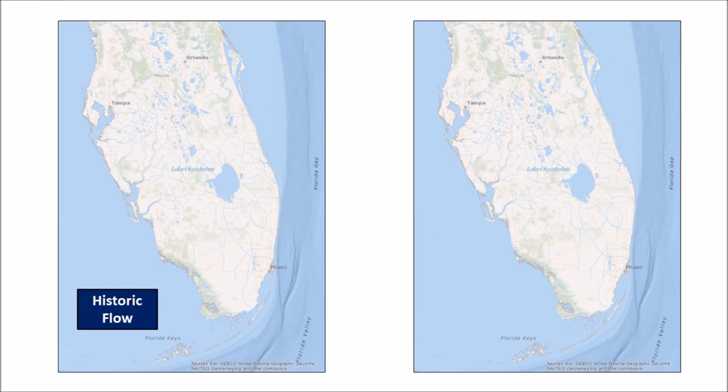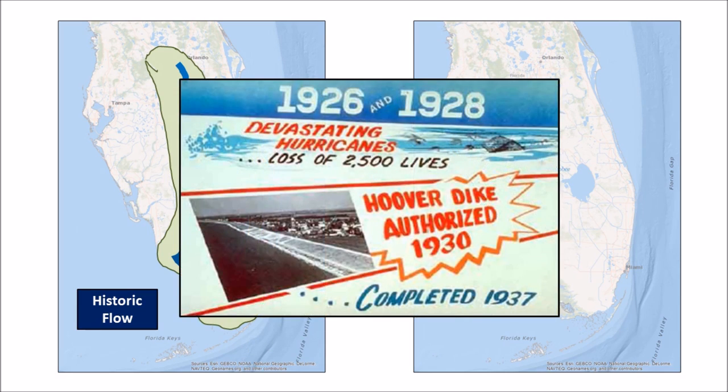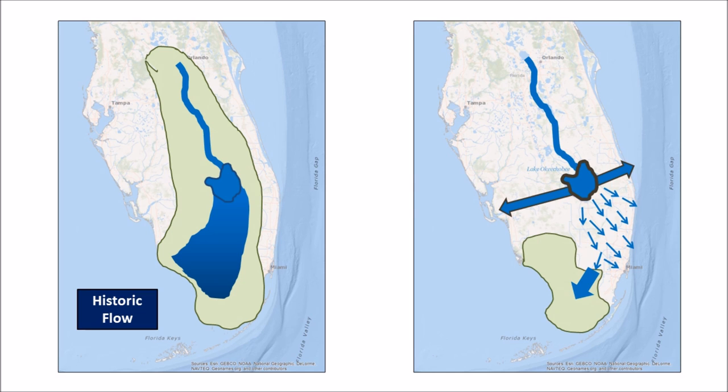Historic flow in South Florida was from Lake Kissimmee, and Lake Kissimmee would flow south, and it would then end up in Lake Okeechobee. And then Lake Okeechobee would flow south, but when the hurricanes came across in '26 and '28, many people lost their lives around the lake, and the Hoover Dike was authorized and built and completed in 1937. So that 35-foot high dike around the lake confined the lake, and they improved the drainage canals east and west to the St. Lucie and Caloosahatchee estuaries, and that's where the major discharges go. So there's not that connection south anymore to the Everglades, and the Everglades is only getting about 13% of the water from the lake now versus 100% before.